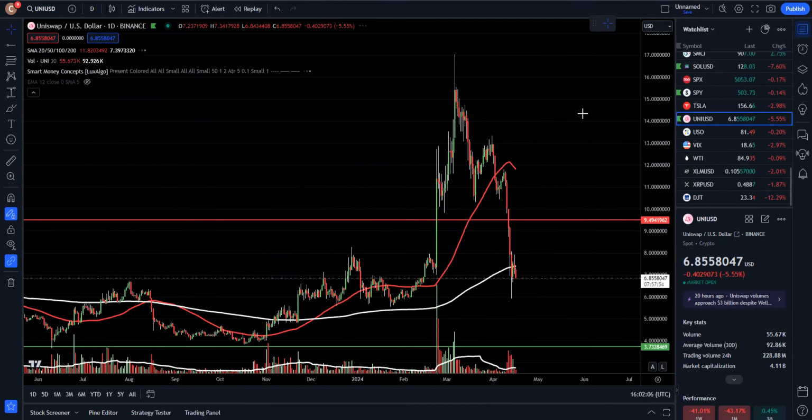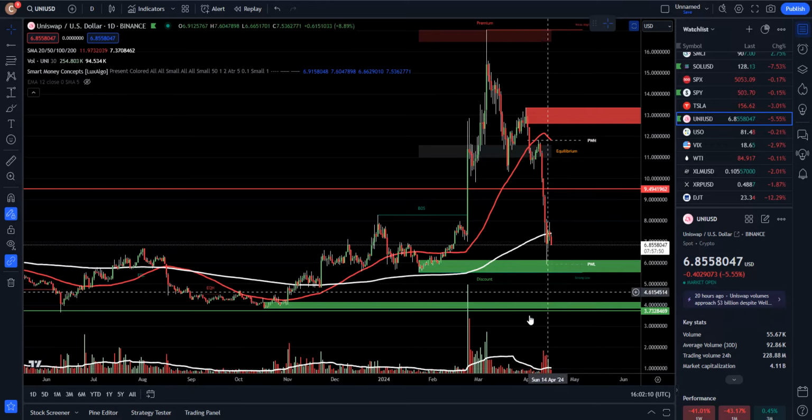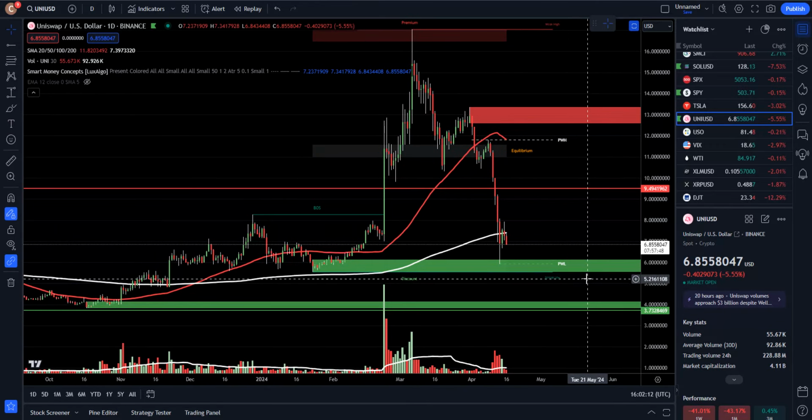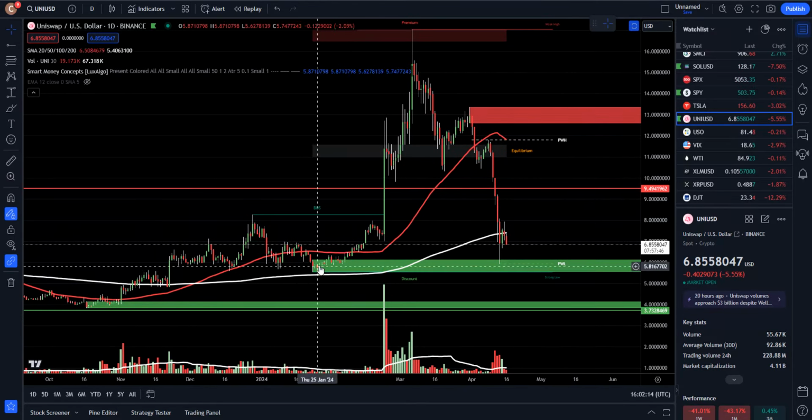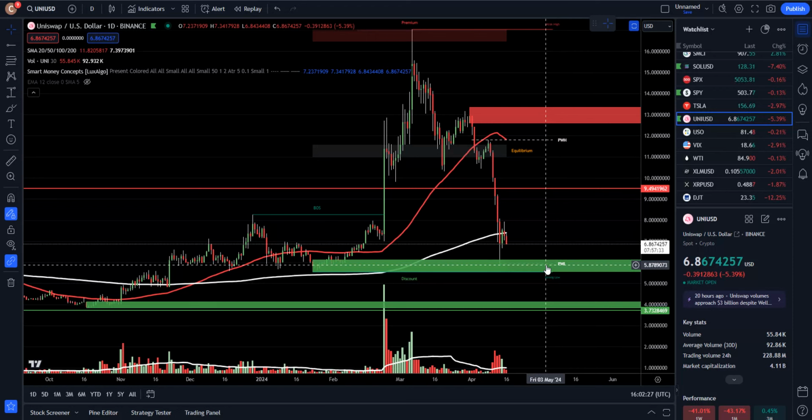Let's take a look at Uniswap. Uniswap on the daily time frame, guys, with the Uni news coming out, just really getting beat up here. So we were back down into our strong low area, which is also considered a discount area. But considering we've had news, just be careful out there. Right now, guys, that is going to put you between $5.50 up to around that $6.12 is the area we need to hold as support.